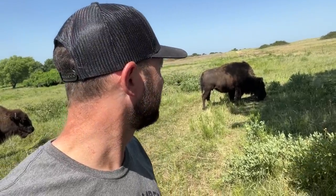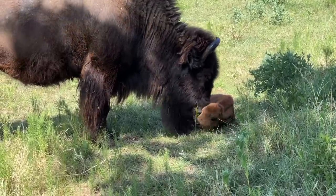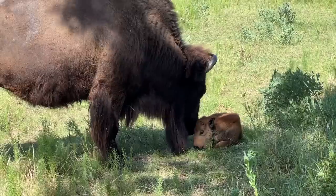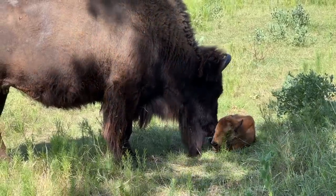Just fun sitting here watching this right here. The 32 cow is being super sweet. She's just been licking on her baby and giving him lots of loving, and just being a good mama. And I've been sitting here for 10 or 15 minutes just watching this, and just a cool moment. It's just nice.